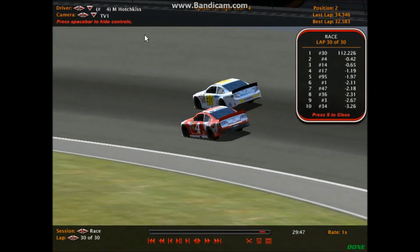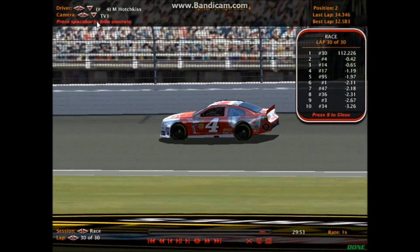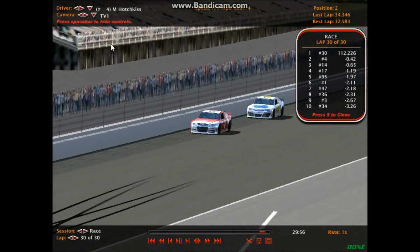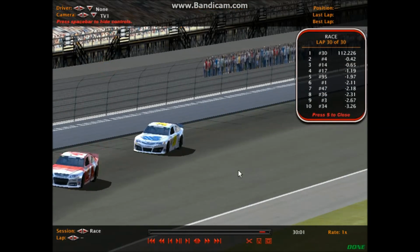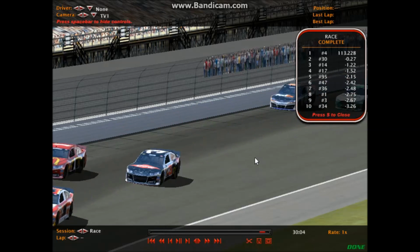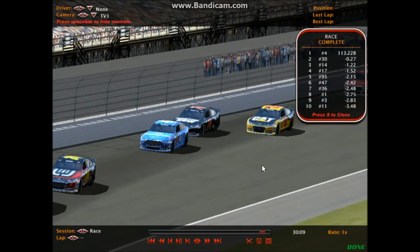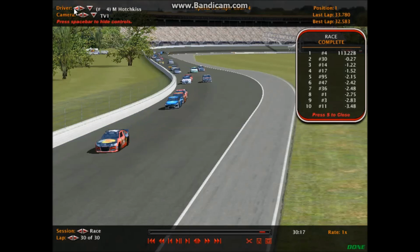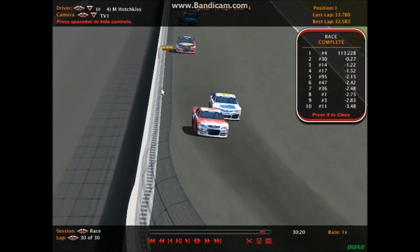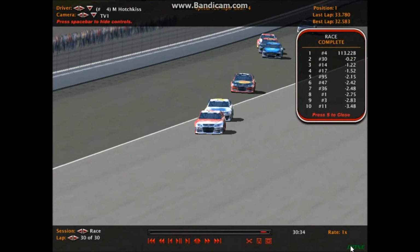Right here, he goes in lower. He gets by Nick Pericles right there. Oh my God. He's got the run, and he gets off turn number 5. Coming out of turn number 5, Matthew Hotchkiss in a last lap pass. He is going to win at Trenton. And let's see where everyone else stacks up. So Matthew Hotchkiss grabs the win at Trenton right here.